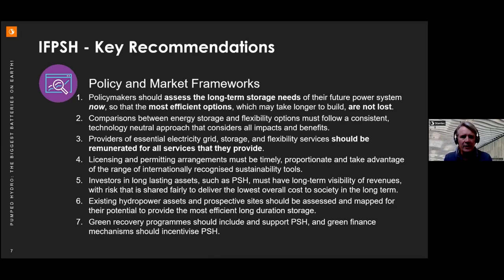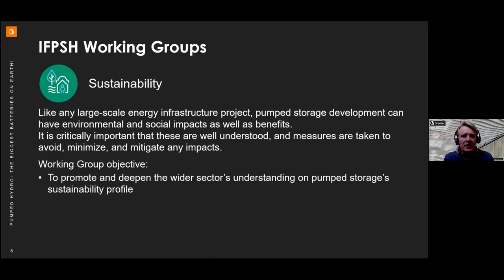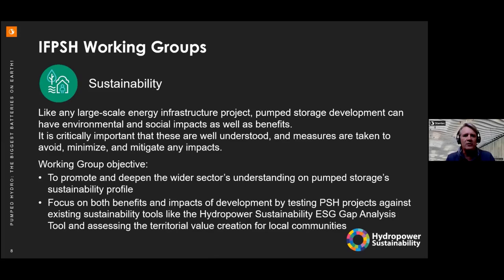Obviously, sustainability is another common conversation that we have, and has been a visible cornerstone in the hydropower and dams industry since the World Commission on Dams report in 2000. And the objective of the working group was really to promote and deepen a wider understanding of the pump storage sustainability profile, and through that highlight the tools that are already available through the hydropower sustainability gap analysis tool and how that can be applied to pump storage.